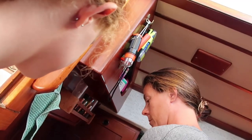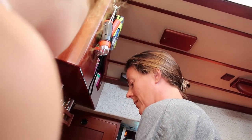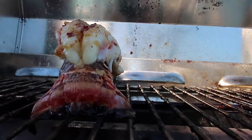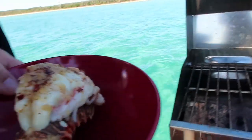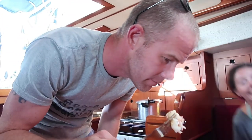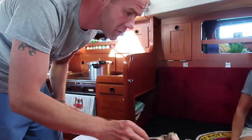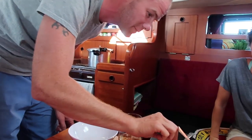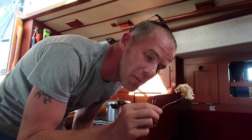How long did you boil those for, Rose? It said 20 to 30, so actually about 25. 25 minutes? Yes. The thing with lobster and crab is it's freaking orange. Should I not dip it straight in there? No. Lobster, with Tambi's homemade spicy mayonnaise.